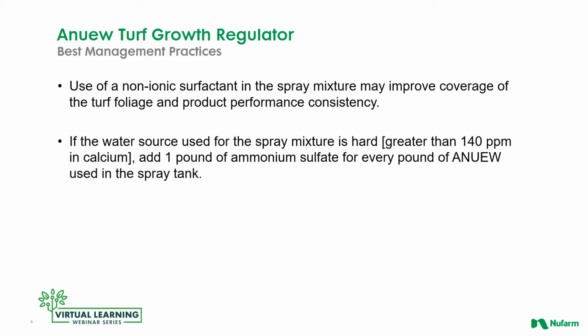And then another important thing to mention is that if your carrier is water that has a lot of calcium, if you're dealing with hard water, it is important with Anuew to add ammonium sulfate to that tank at 1 pound of AMS for every pound of Anuew in the spray tank.